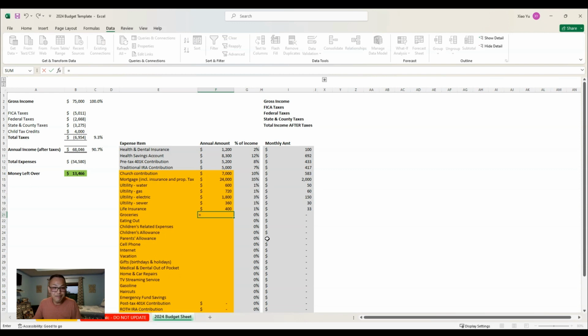Groceries, they're going to commit to spending $150 a week. Okay, so it's 150, and there's usually 52 weeks in the year, so $150 times 52. That's what. Okay, and eating out, they only want to spend $100 a month. So that's $1,200 a year.